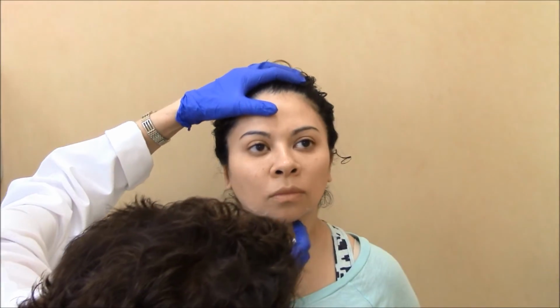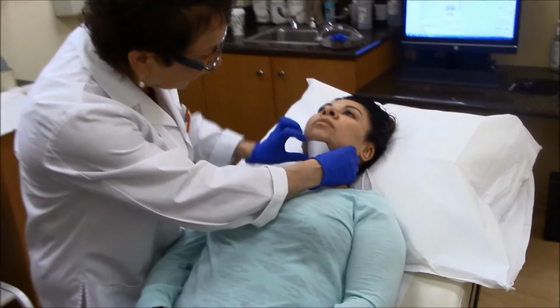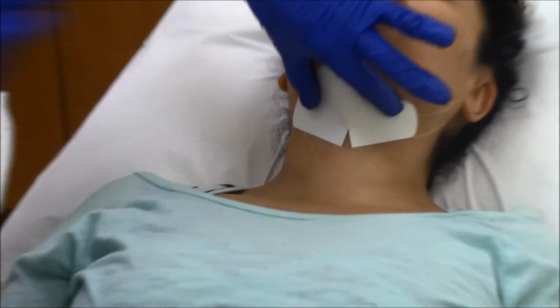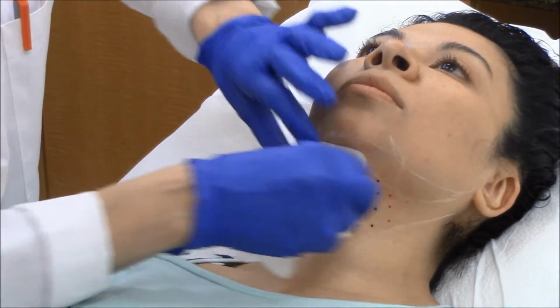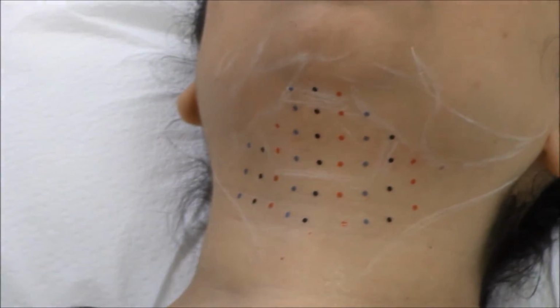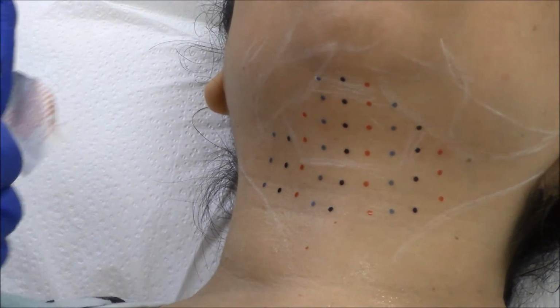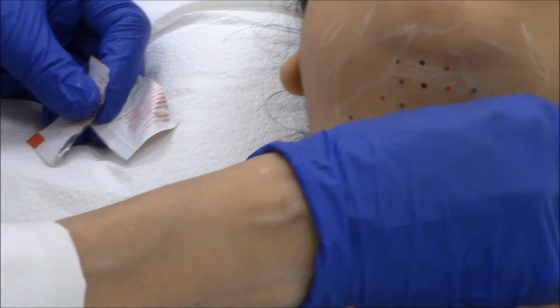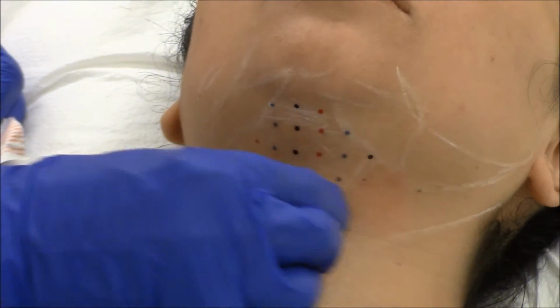And then if you could tip your chin up. Here's where the fat is. Now we're going to apply the grid that helps guide us where to put the dots. And we're going to hold it against her neck, and we're going to go ahead and wet it. Voila! And now we're going to look and see which of these dots are outside of our little square that we made. That's the area that we want to treat, because we don't want to treat these other dots inadvertently while we're concentrating on the injection.